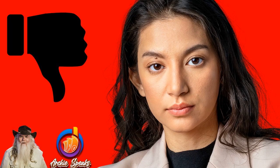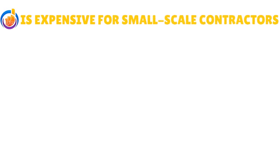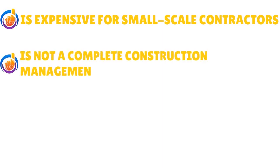Let me talk to you about the cons here. Well, Acctivate is expensive for small scale contractors. I'll talk to you later on about price. This is not a complete construction management solution.